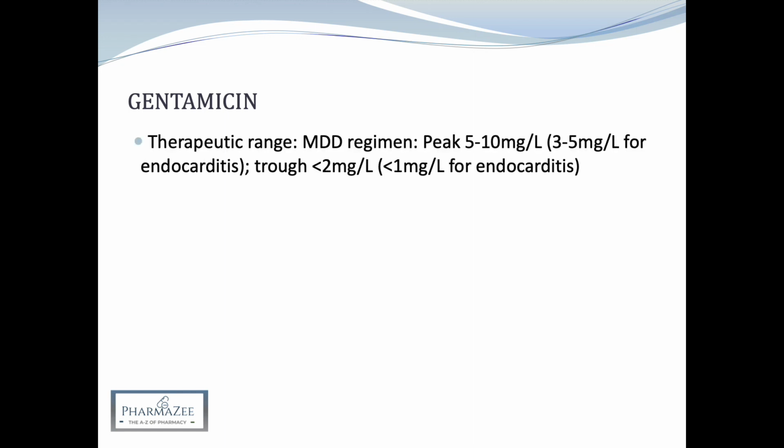So gentamicin is an aminoglycoside which is bactericidal, so kills bacteria. Its therapeutic range for a multiple daily dose regimen is 5 to 10 mg per litre for a peak, which is usually taken 1 hour post-dose, and less than 2 mg per litre for a trough, which is taken pre-dose. The levels are different for endocarditis, and loading doses are usually required.